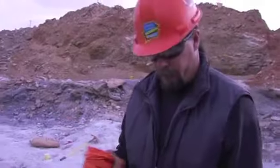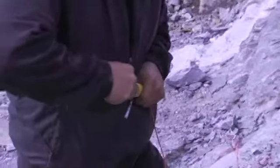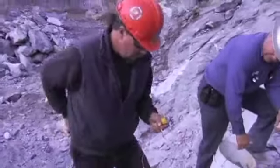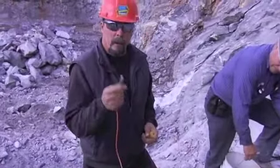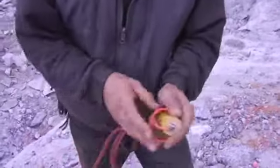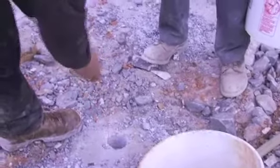These are the detonators. This is what makes it go off. And the reason we poke holes in the dynamite first is because we don't want to bend the detonator. If you bend it, it's your last one, ain't it? Well, it can set it off.